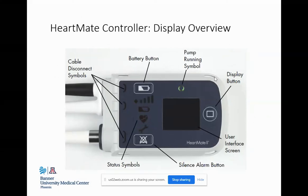So if you're ever concerned, like your patient suddenly loses consciousness, and you go, shit, is their pump working? You can also tape, but you can also pull out the device and look at that and see if you see a pump running symbol. If those arrows are green, your device is on and running.